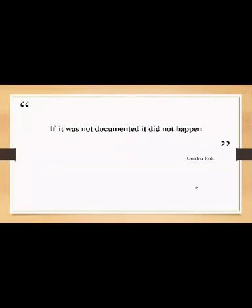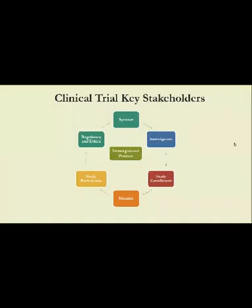The golden rule for monitoring: if it was not documented, it did not happen. So it's very important for monitors to review original records. Next slide.